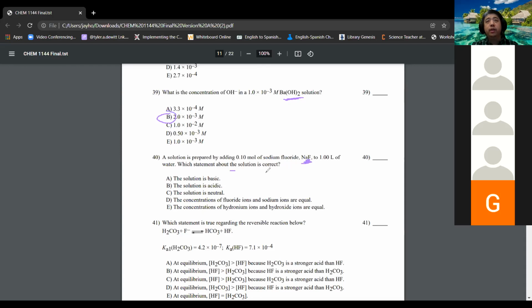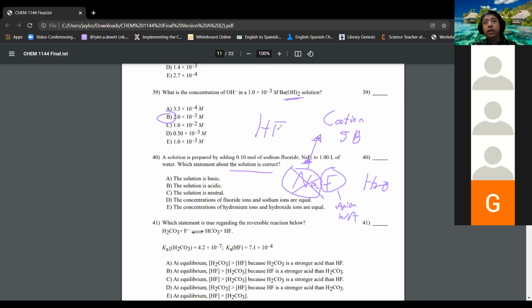If I look at this solution right here, NaF and water, sodium, where does sodium come from? This is the cation of what? What is usually attached with sodium? OH. OH, right, this is the cation of a strong base, but this itself is not going to react with anything. It doesn't want to join with anything. Fluorine, however, is the anion of a weak acid. So it normally looks like HF.